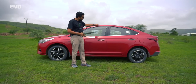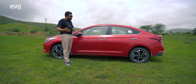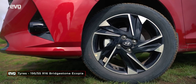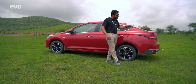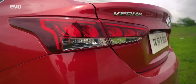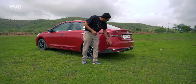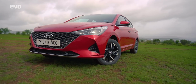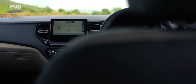In terms of the design, in profile, it is unchanged from the Verna that we have come to know for many years now. It gets 16-inch wheels, a new design for the 16-inch alloy wheels. It's running Bridgestone 195/55 tires, and on the rear, it gets a new LED graphic for the tail lamps, some chrome on the bumper, but that's about it. Visually, it's only the front that is really striking and really noticeable, and also the interiors have been significantly updated.